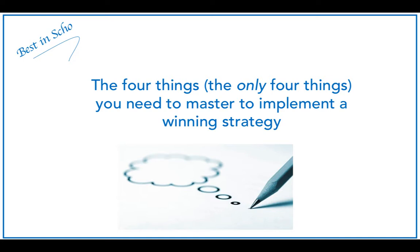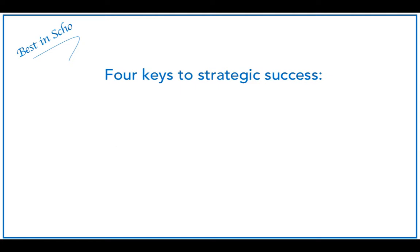I'm convinced that if you can master these four concepts, you can easily chart a course of action that will lead to years of success. Okay, so what are these four things? What are the four keys to strategic success?